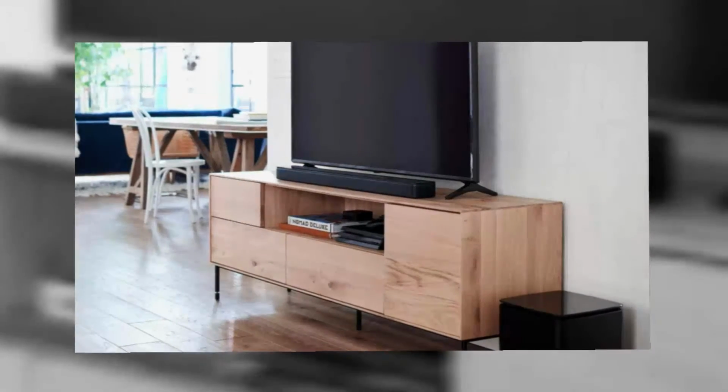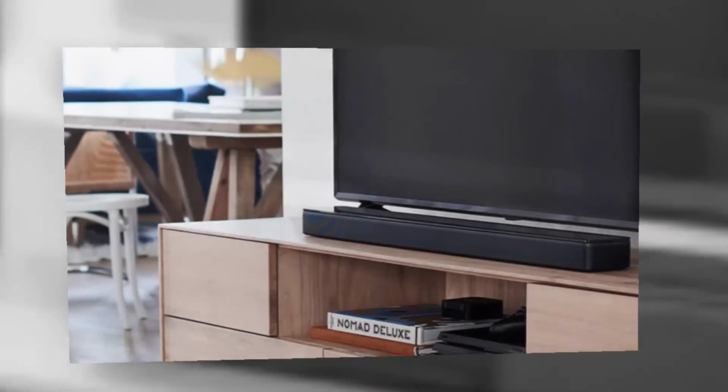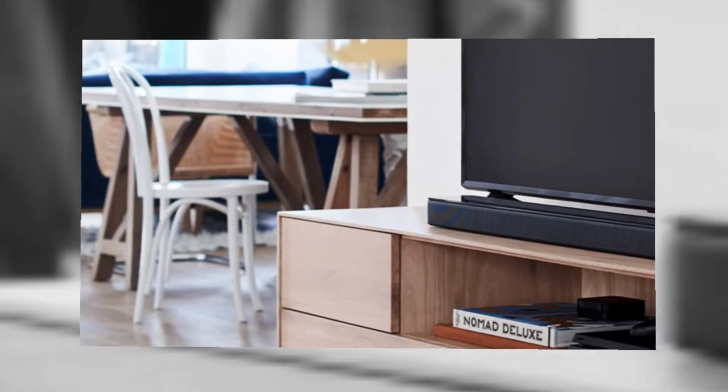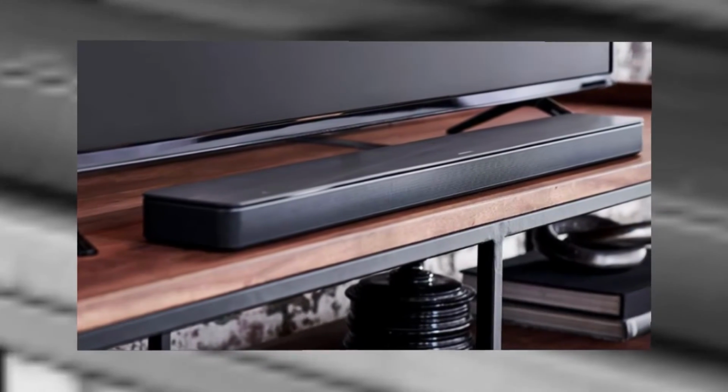The speakers did a fine job of replicating the thump of the shotgun and the shrieks of the monsters. Even in Spider-Man, the sound of the wind and the traffic as you swing from building to building and the sound of bullets whizzing past you highlight the channel separation of the soundbar. Overall, if you are looking for a soundbar, it is every bit as impressive as you'd expect from Bose.